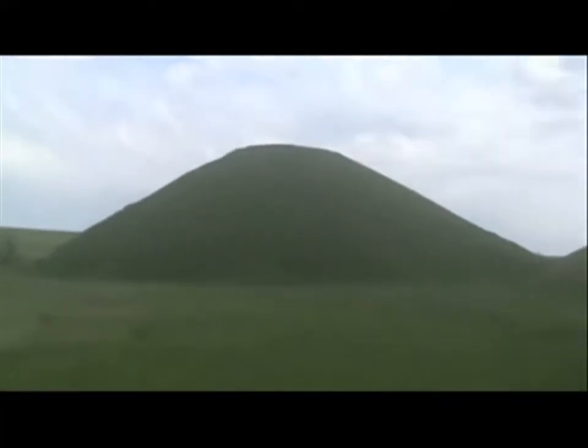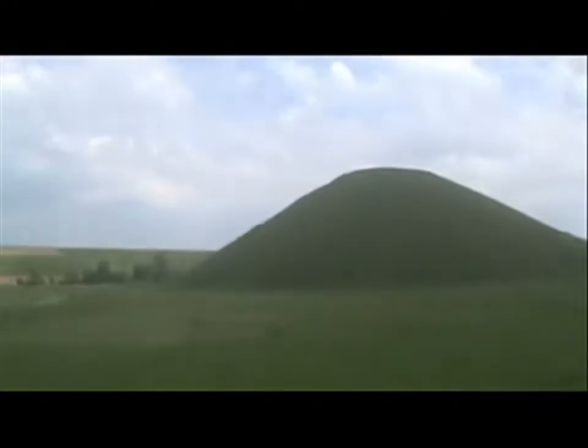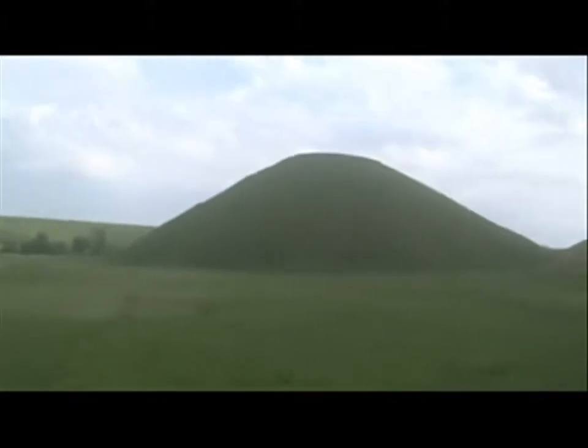All right. Let me get a little zoom in. Look at it. I'm zooming in, so it's like I'm actually there. It is beautiful, and you know what? I guarantee it's not going to come out well on the camera. It's a lot bigger than what it looks.